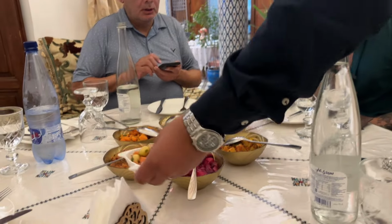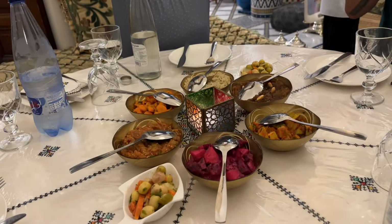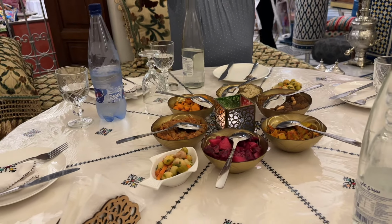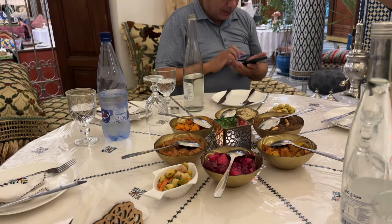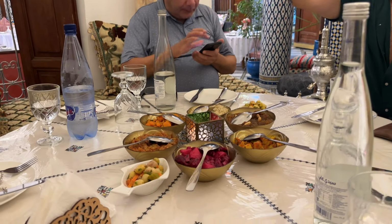Olives. Okay. And always the olives. Please take the table. Are you comfortable? So this is a multi-course dinner, so it's going to be interesting as we slowly eat our way through it.